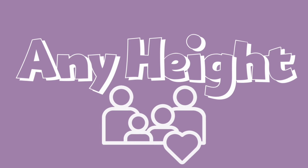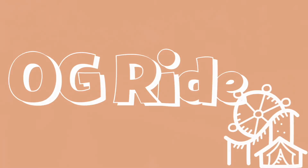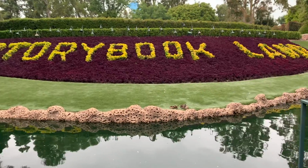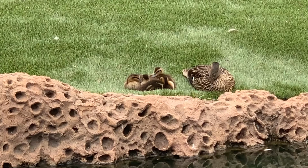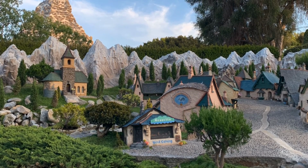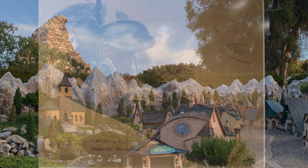Moving into the hub of Fantasyland, you have the Storybook Canal Boats, an original ride to the park, although it wasn't as adorable as it is today, especially if you find a sleeping duck family in it. It's an any height ride that takes you through many versions of popular storybook towns and kingdoms. Just don't let the big whale intimidate you. Once you go through his mouth, it's smooth sailing from there.